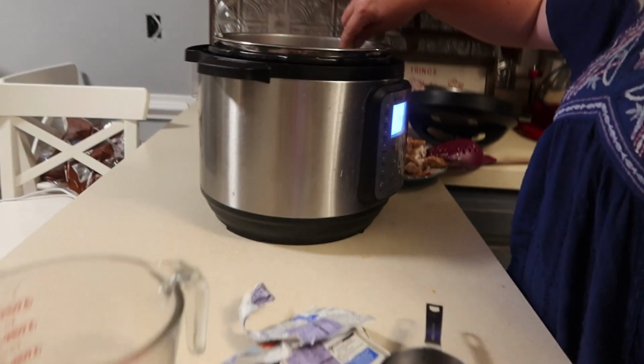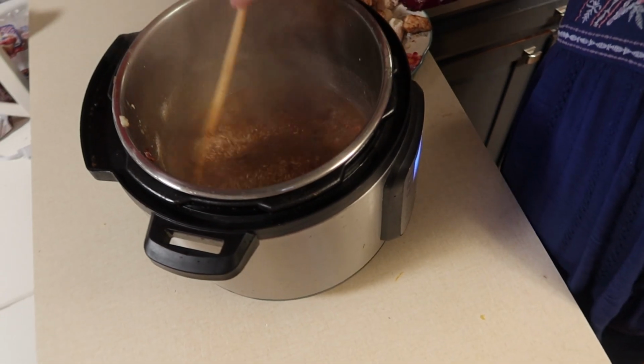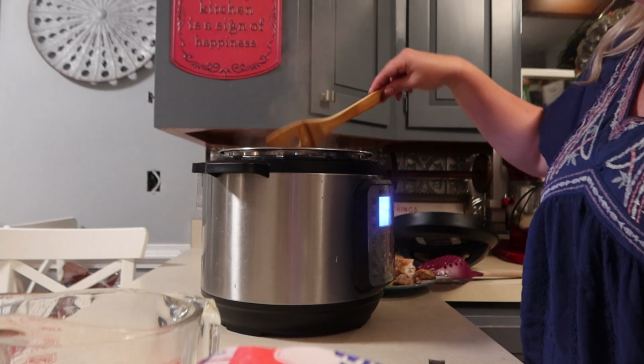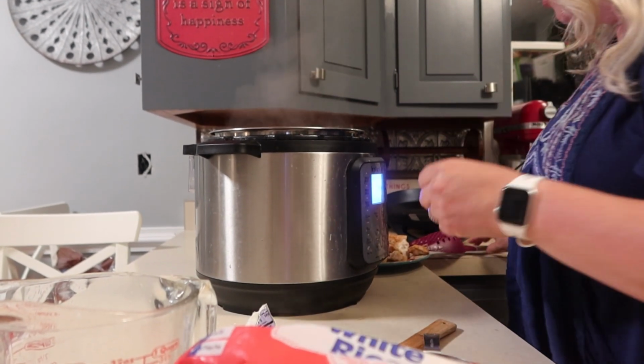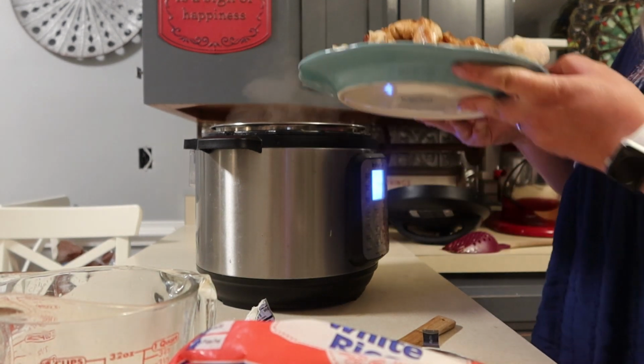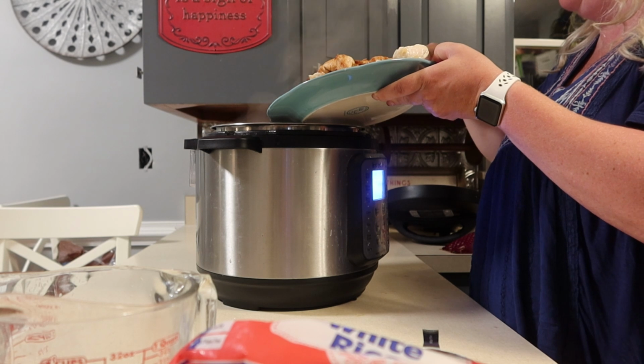So this is all it looks like in here right now at this point. Looks like there's no hope and nothing's ever going to come of it. But it will. It will all work out. Now, the chicken that I sauteed and the onion there, so just put those on top.